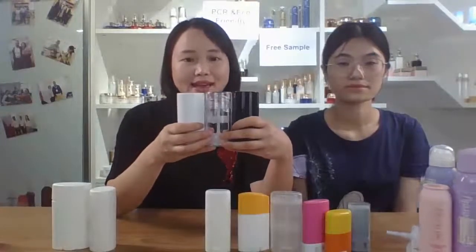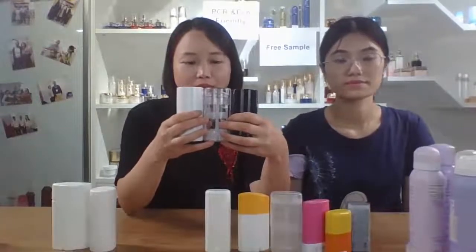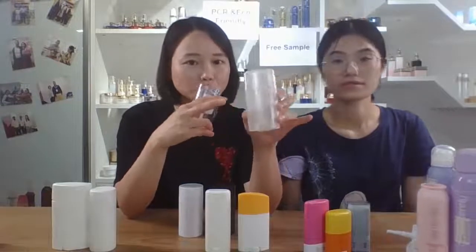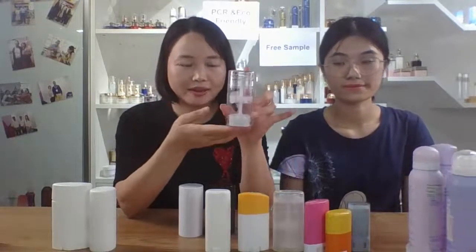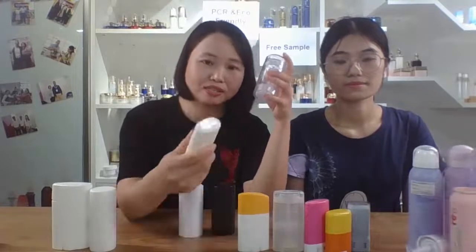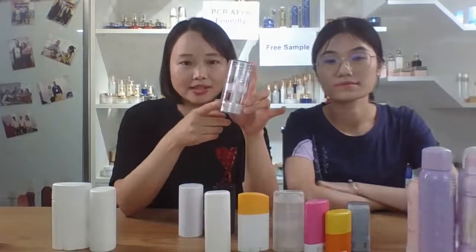The three deodorant containers are made with AS material. Those are made with PP plastic material. You can see AS material has very good transparency, but the PP material can only make translucent. It can't make an all transparent color. And the AS material is harder than the PP plastic material, but the PP plastic is very soft.